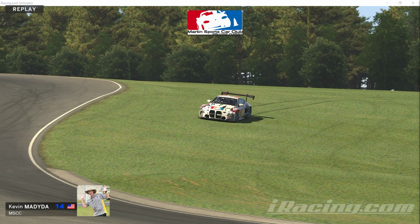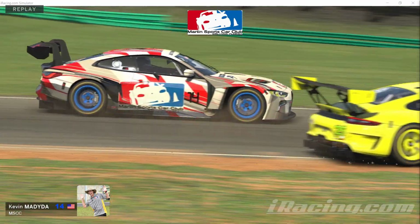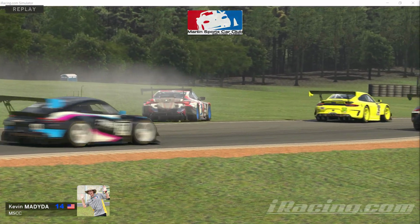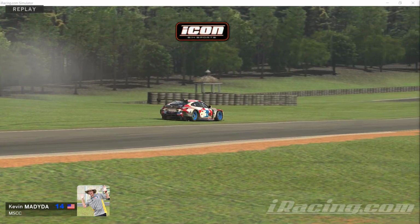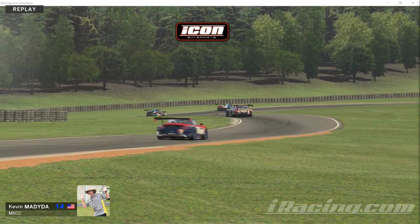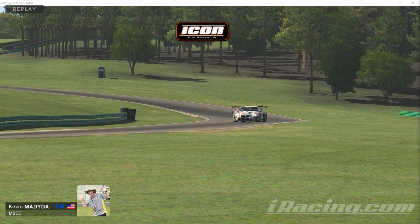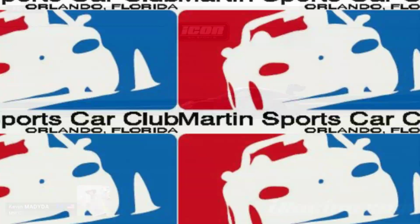And he's coming back on track, so that's good. At least he's not having to... Oh, and there goes Mike. Oh, no! Can't believe we caught that on the replay. Michael's back end got loose and actually tapped Kevin, and Kevin actually sent him straight, but I can see that Michael went off again in that replay, unfortunately.